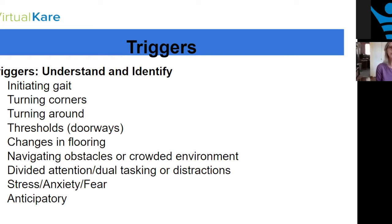The freezing episodes tend to come on very suddenly, and they are usually short and very temporary. There's usually triggers that cause the freezing. And it's really important that if you do have problems with freezing, that you understand what these triggers are and try to identify them so you can try to prevent them in the future or work on things that would help with that. So some of the common triggers are initiating gait. And that's when you're just starting out with gait and you're just taking your first step. That can be very difficult.